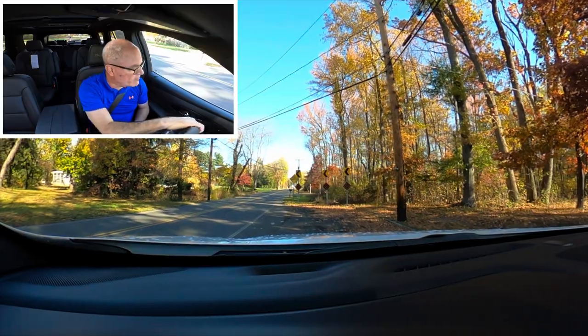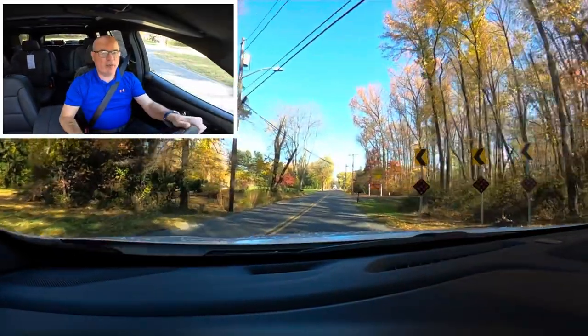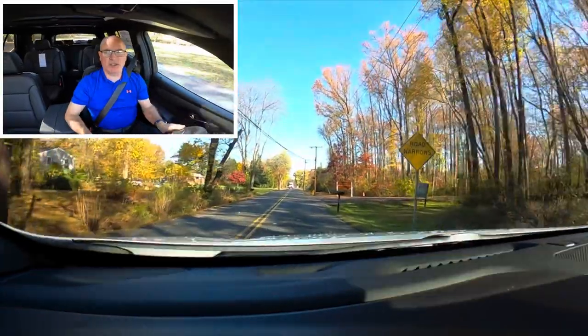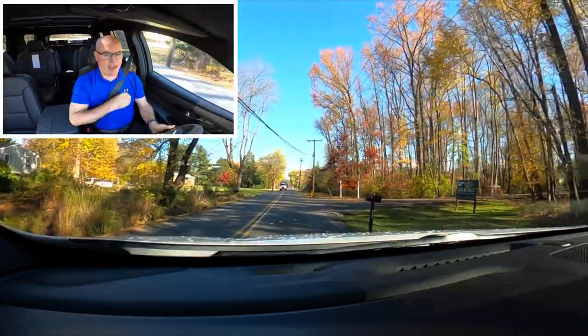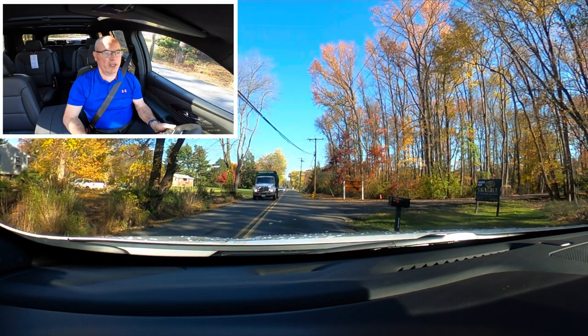All right, we have come down to this back road, which we were here the other day with the Aviator, and now we're going to give this a little test on how this pickup works in this naturally aspirated engine. So here we go.